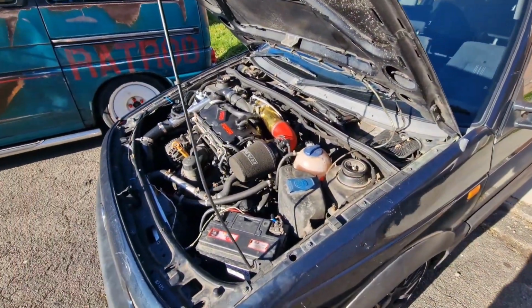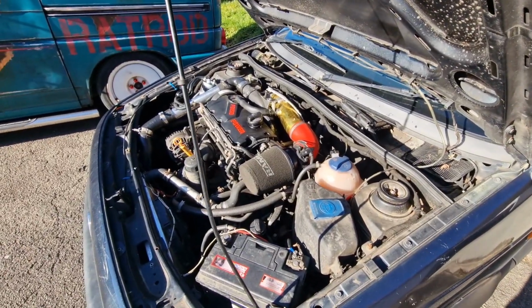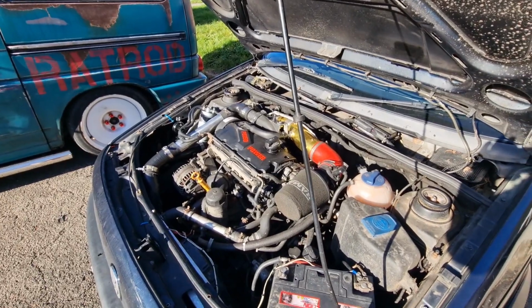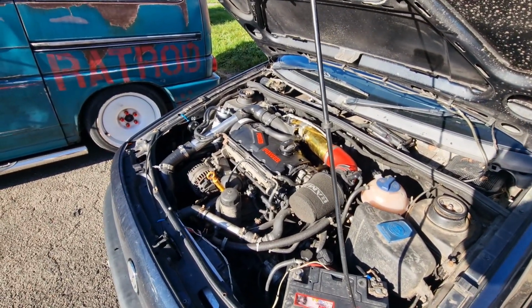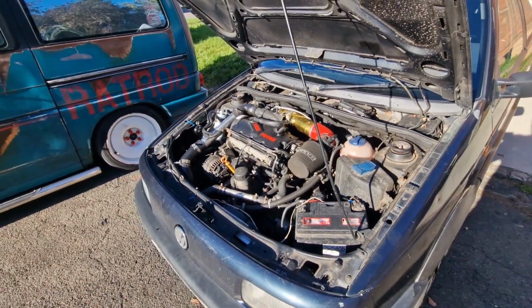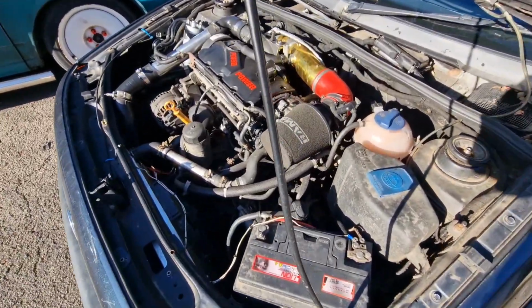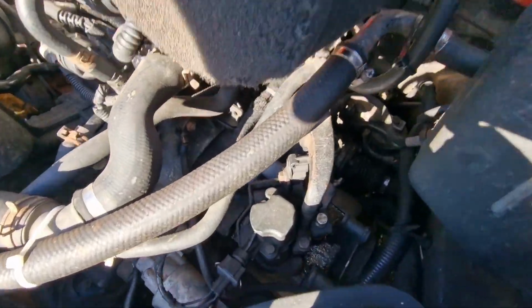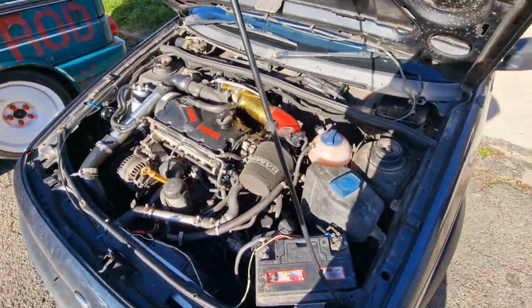I pulled into a petrol station to have a look at what was going on, and pretty much every drop of gearbox oil was pouring out of the bell housing. So I'm thinking I've cracked the block of the gearbox. So I need a new gearbox, which is not what I wanted on my new daily that I was meant to be using as a daily.